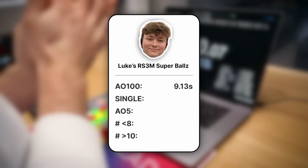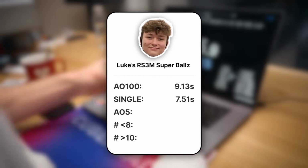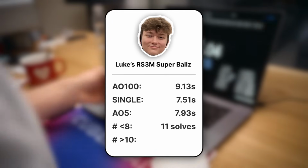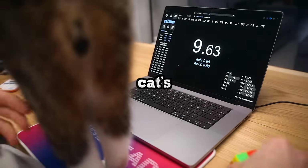Eventually I got a 9.13 average of 100, a best time of just 7.51, which is surprisingly bad considering my average of 5 of 7.93, 11 sub 8 times and 21 times above 10. 21 savage. Featuring my cat's ass.